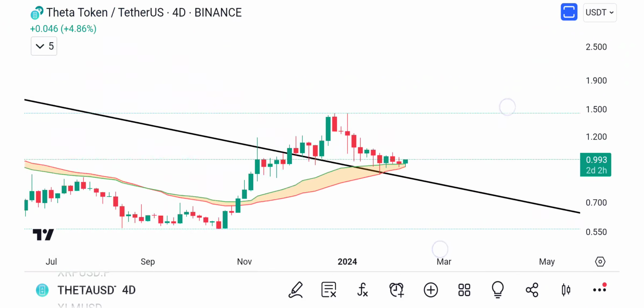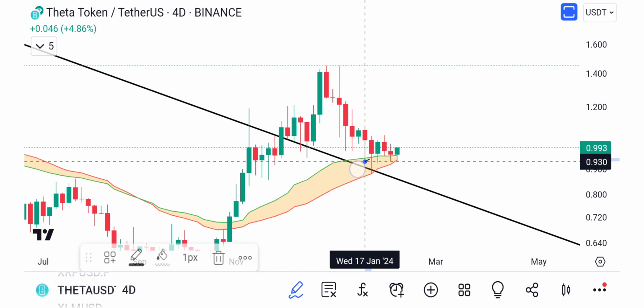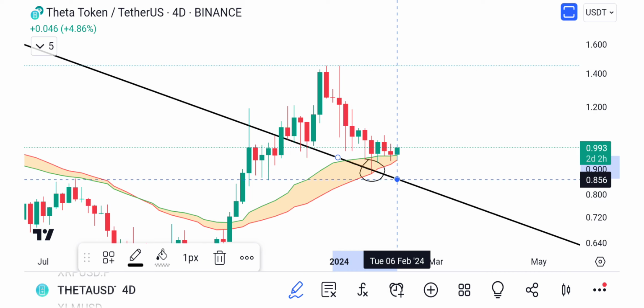Let me show you here. You see this candle right here? It totally wicked off of that line. It didn't close around it, it didn't hit it and then bounce around. No, it wicked off of it. That's bullish thing number two.